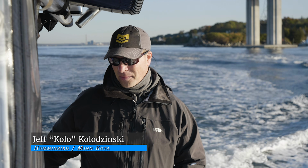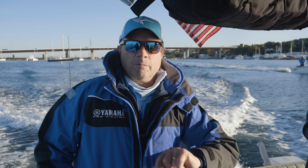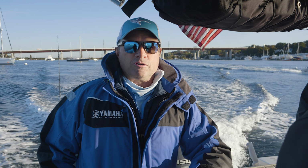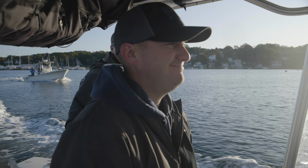But right now we're in Narragansett Bay and we're looking for beautiful Tautog, delicious fish, using the Minn Kota trolling motor and the Humminbird electronics. We're gonna get on top of these fish that love structure, and hopefully we have something for the dinner table. We're gonna send the state policeman home with some food for the dinner table.